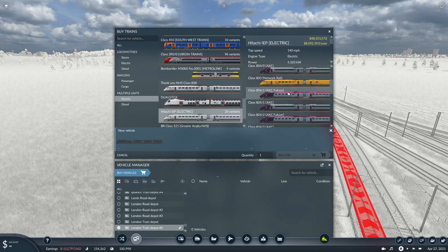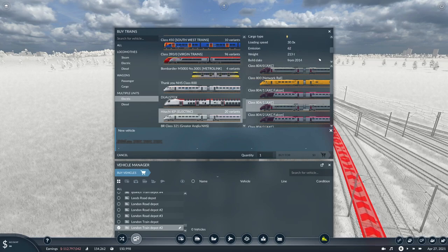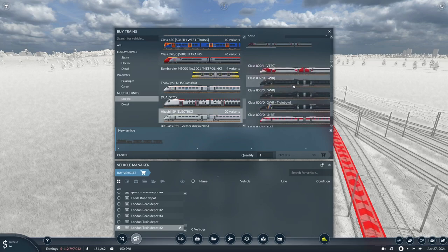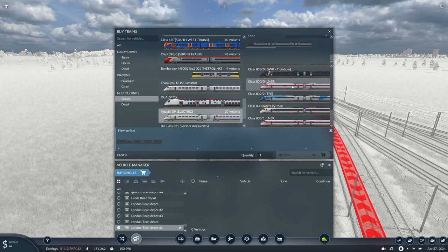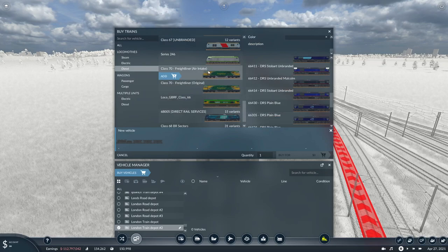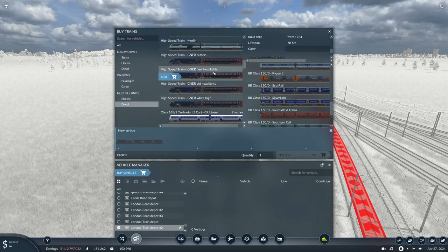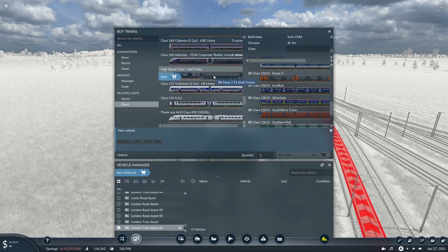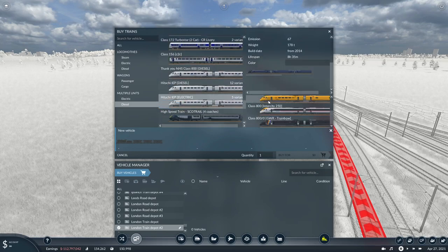So we've got Cross Country, or is this Avanti Cross Country? No description. AXC. I suppose we could buy one and let it come out of the depot so we can see it. Right, Great Westerns, TransPennine, which we've got, an LNER. So there is no 800 class. Now, these are electric slash diesels, so you get them in here as well. Five variants.